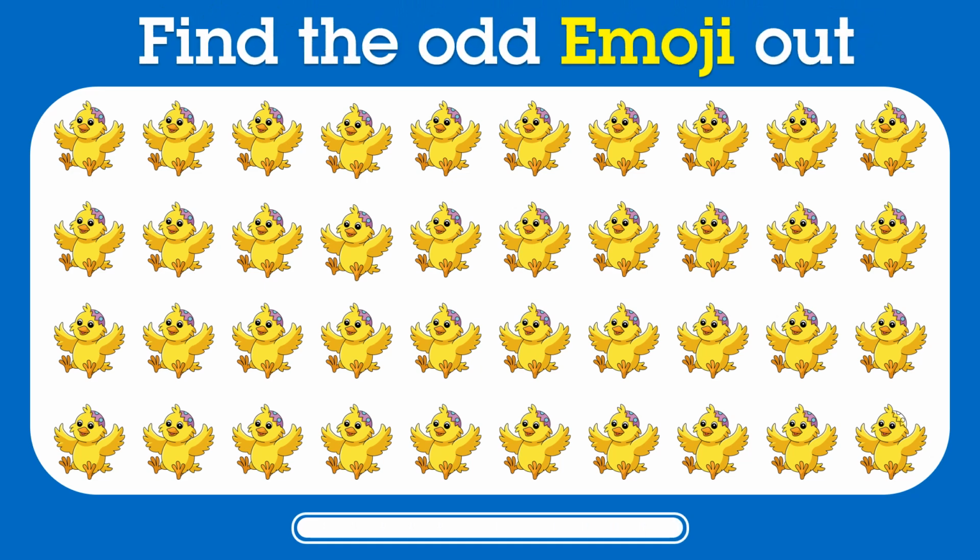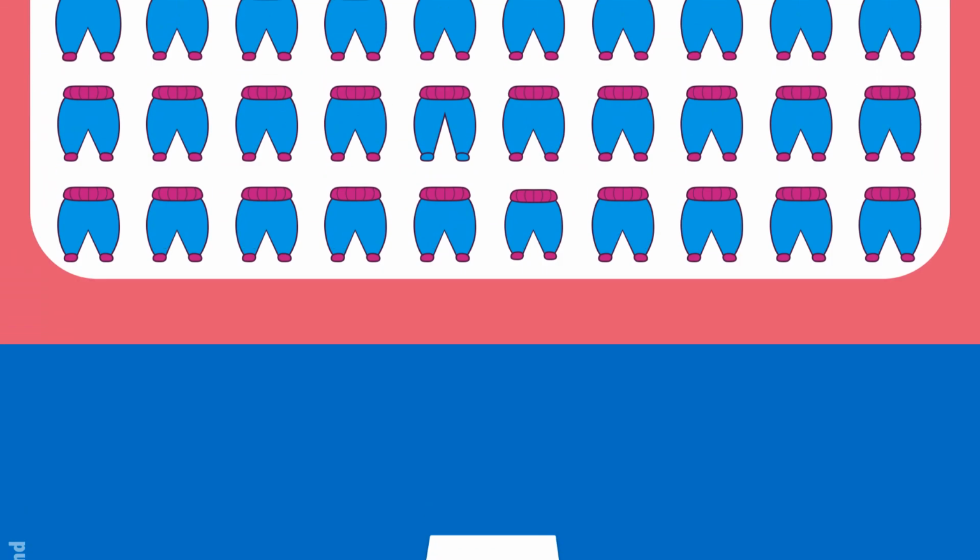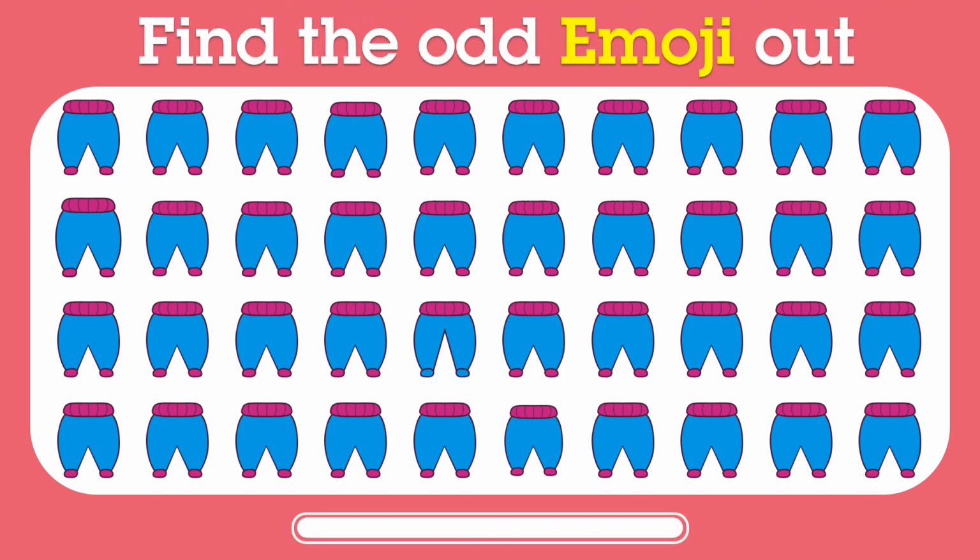Find the emoji that doesn't fit in with the others. Wow, you're good at this, it's this one that's out of place. Where is the odd emoji?